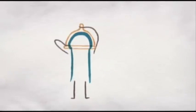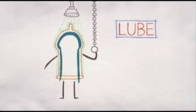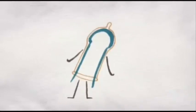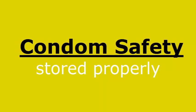So why a condom? Well, it acts as a physical barrier to prevent the exchange of bodily fluids. And without the exchange of bodily fluids, no bacterial or viral STIs can be transmitted. Sounds simple, right? It is, but it's important to learn how to use a condom properly so that you and your partner are well protected.